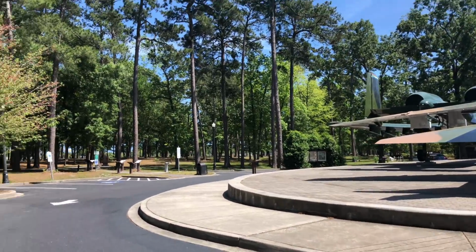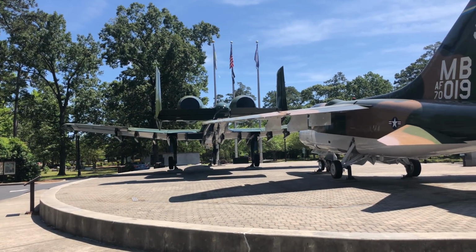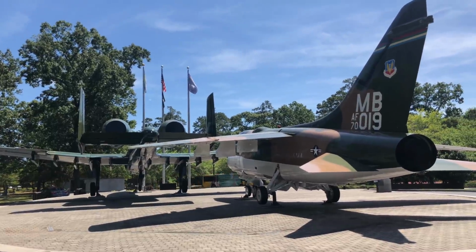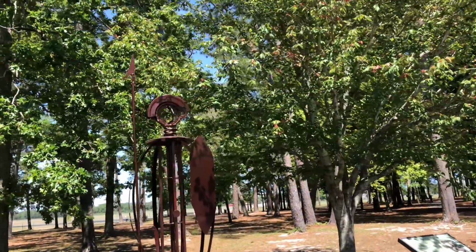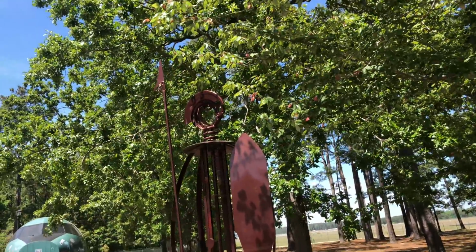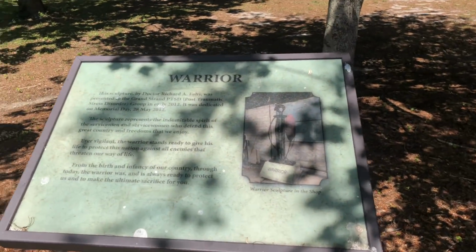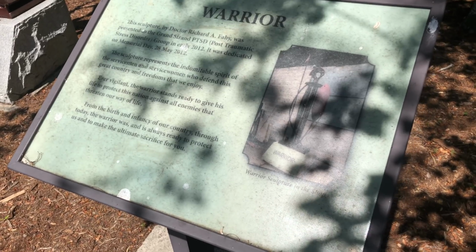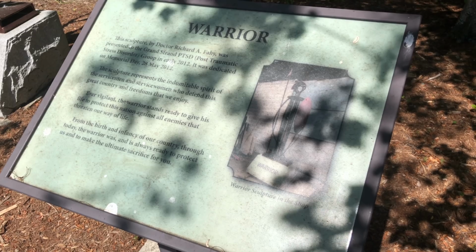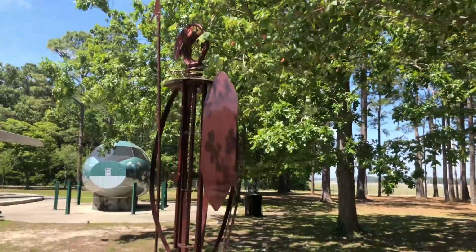So let's take a walk around and see what monuments they have here. This one is very interesting. It actually looks like a warrior. You see the shield and the spear. It says warrior here. Sculpted by Dr. Richard Fay. Very cool.